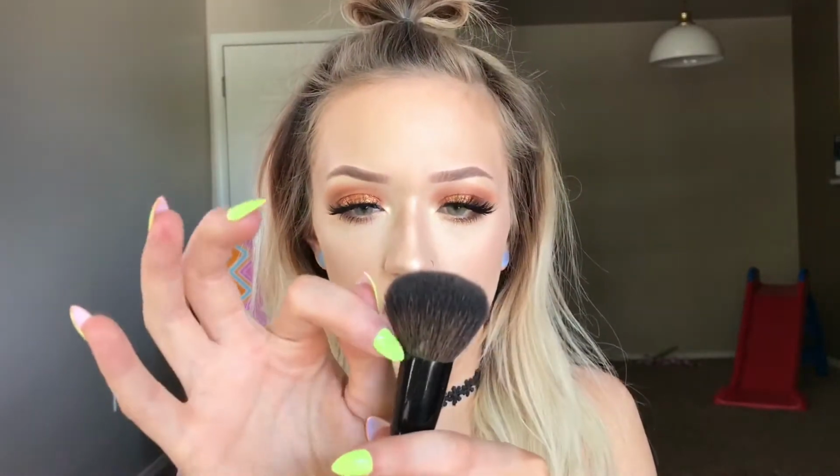I will say though that some of the Morphe sets are a little cheaply made. This doesn't have a lot of fallout, like a lot of bristles falling out of the brush. They have a few here and there, but not really that bad. But I will say that the sets from Morphe are made a little cheaply. If you get the actual brushes that have the numbers on them, they are much more well made. But nonetheless, I absolutely love this brush, and I think it does a fantastic job at contouring.